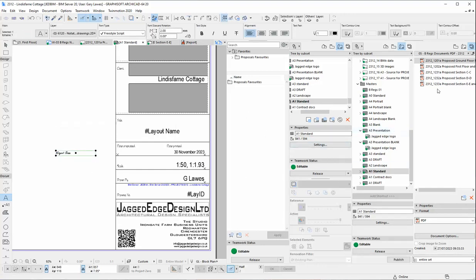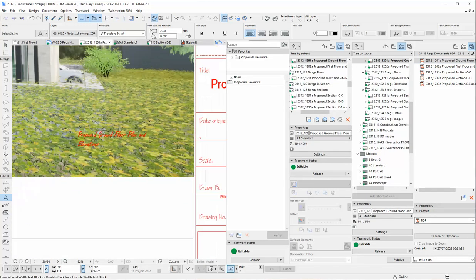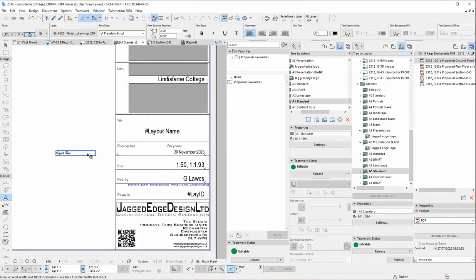If I go back now to our drawing sheet, you'll see an odd little proposed ground floor plan and elevations down there. It's as simple as that. So that's how we generate it. Let's get rid of that before I get into trouble with the client again.